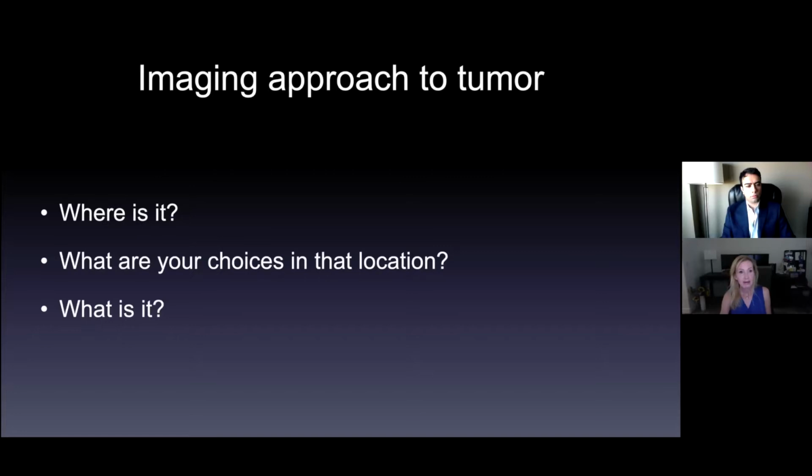Now, like I said, the imaging approach, I think this is the way that you probably learned these as well, Jonathan. The way you identify a tumor, first you want to see in the spine, where is it? Is it in the osseous spine? Is it in the spinal cord? Is it in the dura, the meninges around the cord? Those things make a huge difference, can help tell you what it is. So you localize it, where is it? What are your choices in that location? There are only a certain number of choices in any of those spots. And then based on other factors, you might be able to say exactly what it is, or at least narrow it down to one or two things.